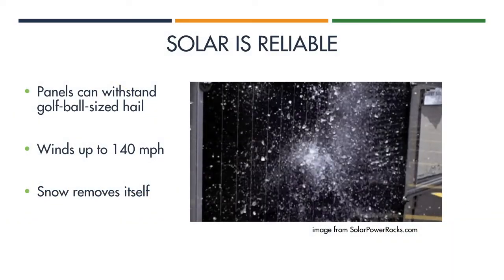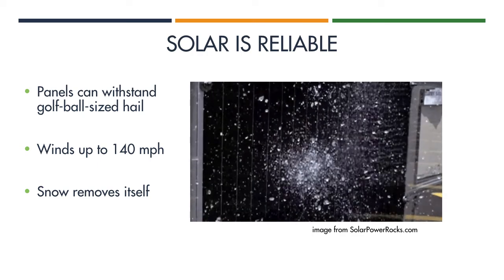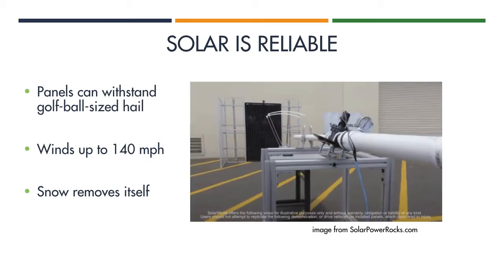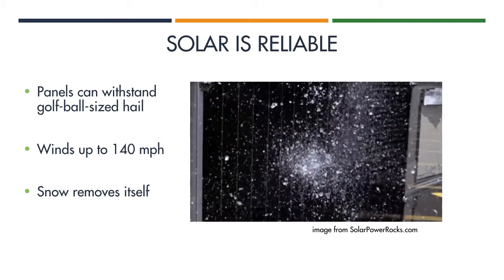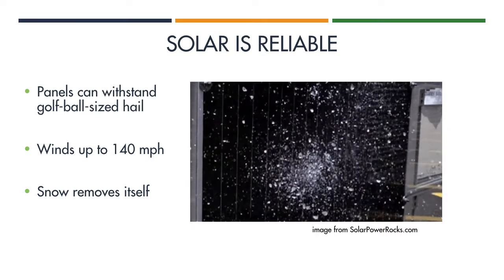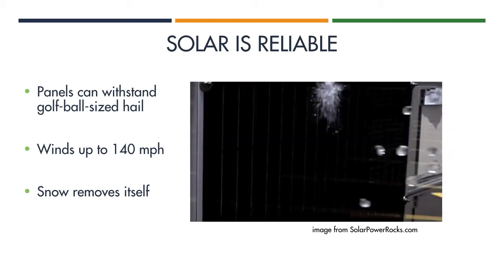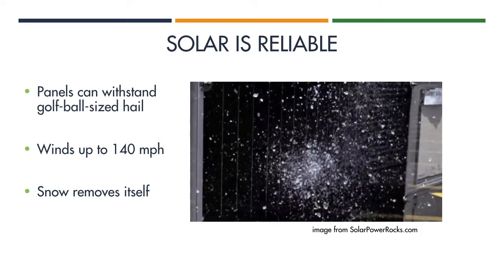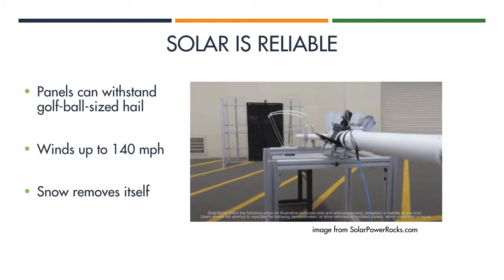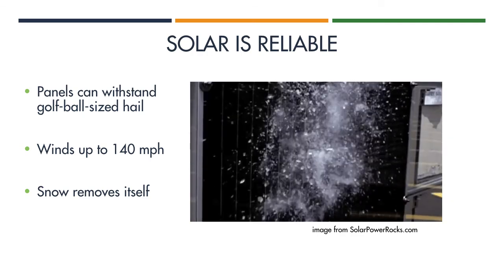The other misconception about solar is that it is unreliable. Now, a lot of folks think when they first look at a solar panel that it's just a flimsy pane of glass. That could not be further from the truth. As I said, solar panels primarily consist of layers of silicon. These are hardened layers of silicon. And then a layer of tempered glass is put over the top of that silicon to protect it from debris, much like in this picture right here. So panels are a lot stronger than most people think. They can withstand up to golf ball size hail. They can withstand up to hurricane force wind gusts. But they do, however, have a little bit of a problem.